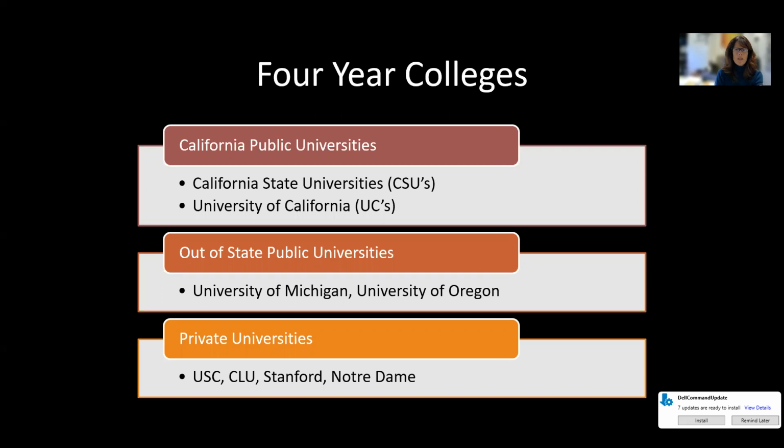Let's look into the four-year colleges a little bit closer. In California, we have public universities, and those are the California State Universities. We have California State University Channel Islands right close by in Camarillo, Cal State University Northridge, San Diego State, San Francisco State. So a number of CSUs for students to choose from all throughout California. We also have the UCs, University of California, Los Angeles, UC Berkeley, UC Irvine, lots of great UC options as well. We also have out-of-state public universities, just some examples: University of Michigan or University of Oregon.